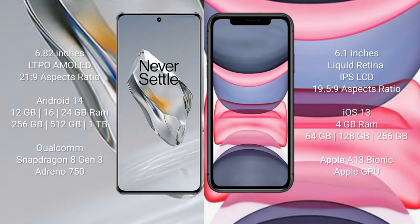6.82 inches LTPO AMOLED display and aspect ratio 21:9. iPhone 11 comes with 6.1 inches Liquid Retina IPS LCD and aspect ratio 19.5:9. OnePlus 12 runs on the Android 14 operating system. iPhone 11 runs on the iOS 13 operating system.